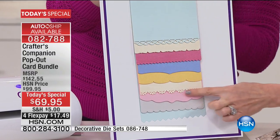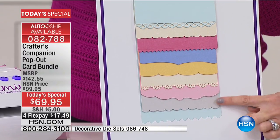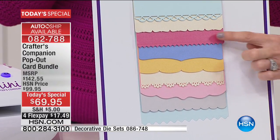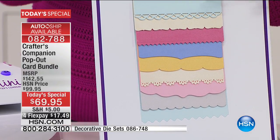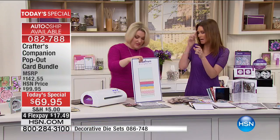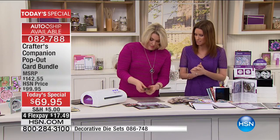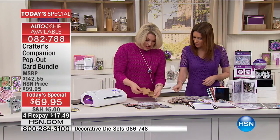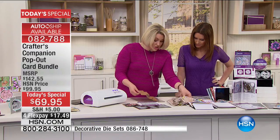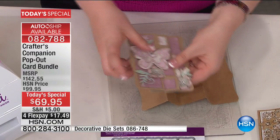But look at the extra detail you get on them. I've done a mix of the simpler ones and then the more detailed ones. Honestly, I would do this even just to plain cardstock, just to give the extra. And that's your perfect personalized stationery. So there's your base shutter card. Cute.